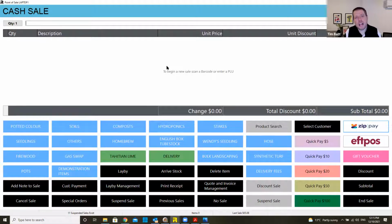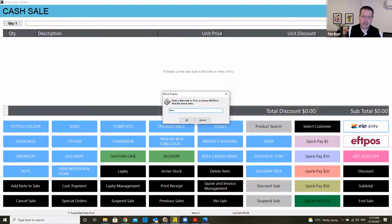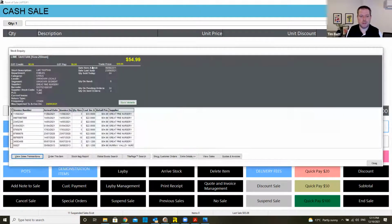Another big thing for our garden centre customers is special orders. So you can manage all of your special orders through the system. So if you came in, Justin, and said, "Hey, I'm after a lime tree," I can do a lookup on a product, either by keyword, or I know my code. I've got one preset, so I'm just going to do a lookup on my Tahitian lime. I can see all of its information. So it's $54.99. I should have 6 on hand. I've got 24 on pending orders and 2 on a sent order.